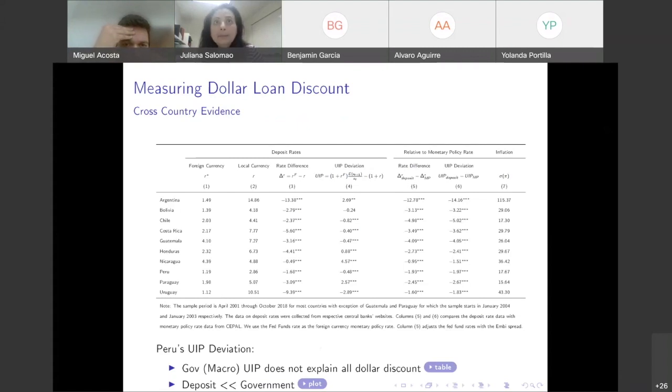This implies that the more traditional way that we calculate the UIP, where we usually just use government financing rates and carry trade, might be masking the true magnitude of the benefit of the dollar loans. And that's why sometimes when we just use these rates, it's hard to match what we observe in those prices to what we actually see in the markets.